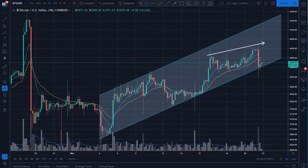Taking a look at the Bitcoin price action here today. We're seeing a little bit of selling pressure showing up. We were starting to see a little bit of the warning signals late yesterday, and sure enough, today we're seeing that play out. We're bouncing a little bit right now, so I'm going to go into the details there.